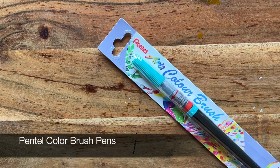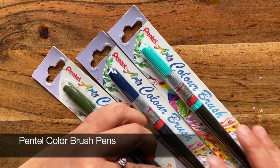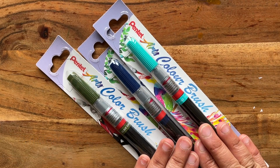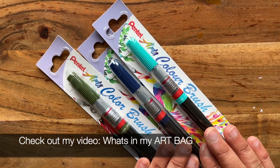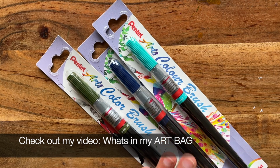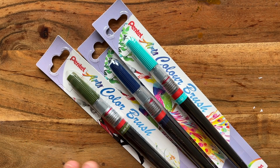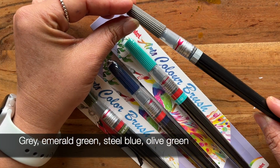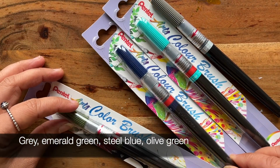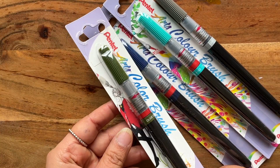Before I forget, I wanted to include these to show you. I already have a few of these Pentel colour brush pens in my art kit. If you look at my recent video about the materials I use, I'll include a description in the link. I really enjoy using them, so I thought I'd order a few new colours. This one is just grey, emerald green. They call this one steel blue, and also olive green.